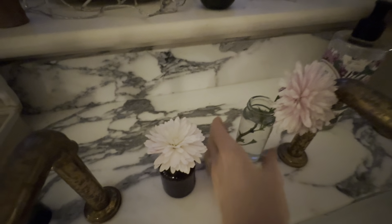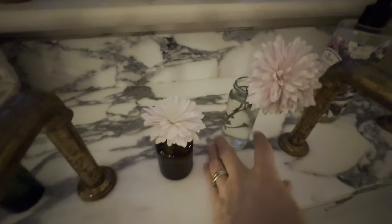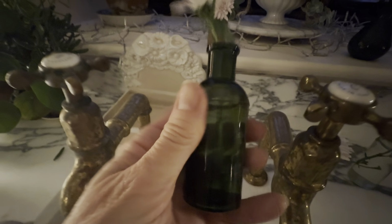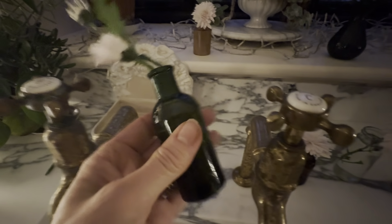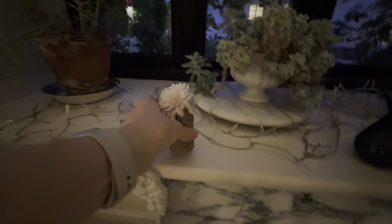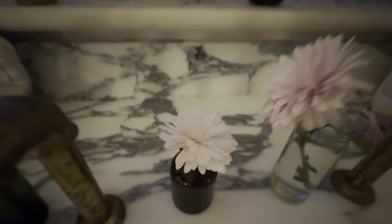I've been picking these dahlias out of the garden. I meant to show you them in the entrance, actually. And these little antique medicine bottles, which I collect. If I see them in charity shops or at car boot sales, I buy them. Some of them have been dug up out of the garden. I think that's probably a modern one. That's a sort of reproduction one, but a lot of them are antique ones. I buy them at antique fairs if I see them, and they're just lovely for putting small flowers into, like this.